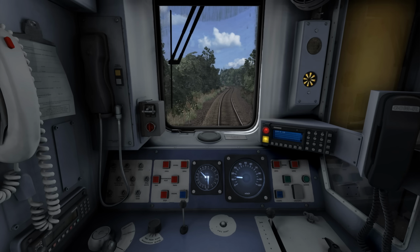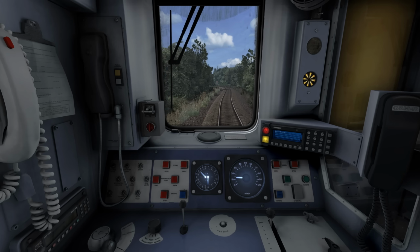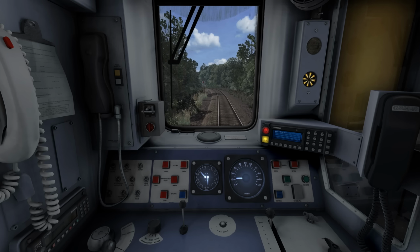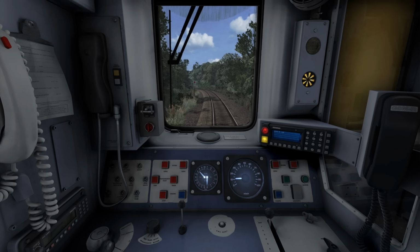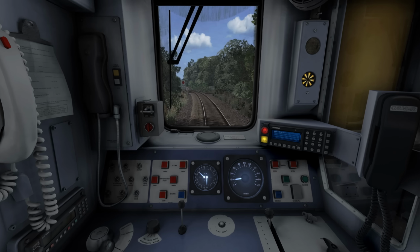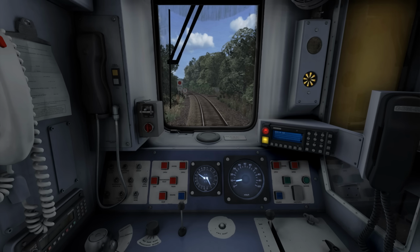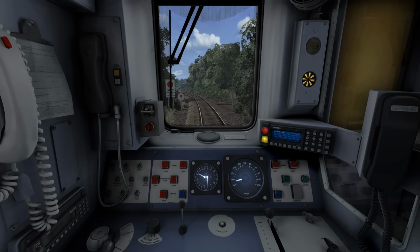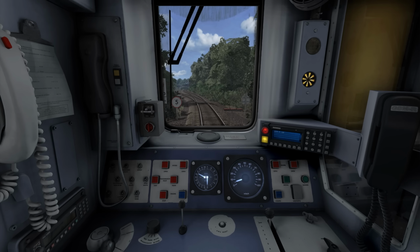So the train's quickly losing speed on this upward gradient, as you can see. And that 5 mile per hour speed post is coming up shortly after the stop board there. The stop board does not apply to us, we don't need to stop here for now. So we're now down to 5.